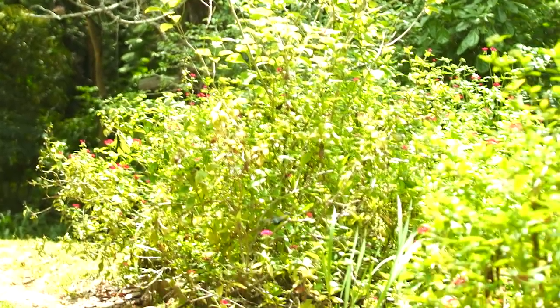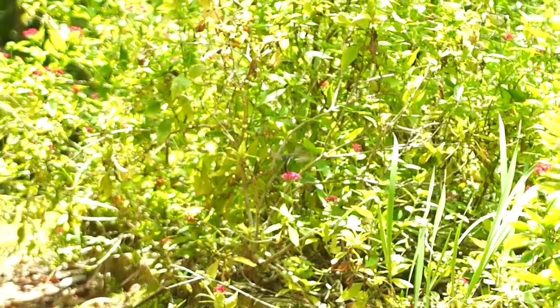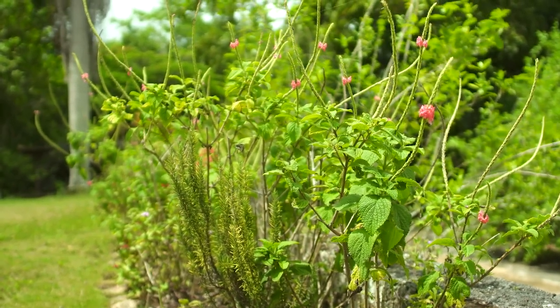Some examples are the Pitcairnia bromeliad, which I brought here from Dolphin Head. It has some lovely red flowers and attracts hummingbirds. There's also the vervine, which has pink flowers and attracts hummingbirds as well. Very, very pretty. We also have some herbaceous plants like ramgoat dashalong.